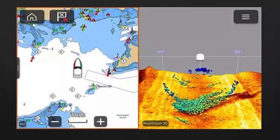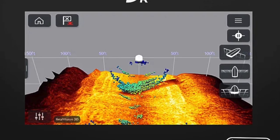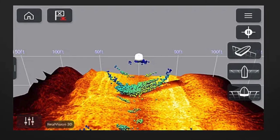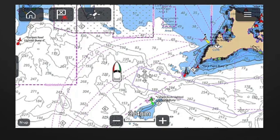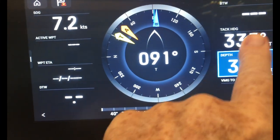Raymarine Axiom Plus 9RV multifunction 9-inch display with integrated RealVision 3D sonar. Amazing! Look at the images this machine can create. Not only GPS and charting, but the kind of depth coverage you rarely see in a yacht device.